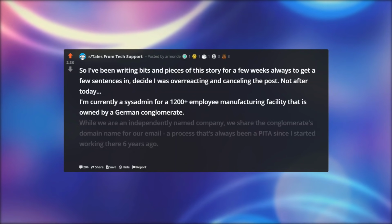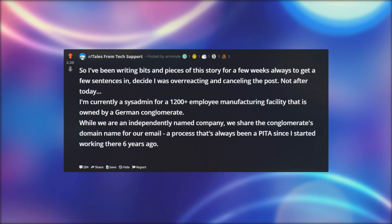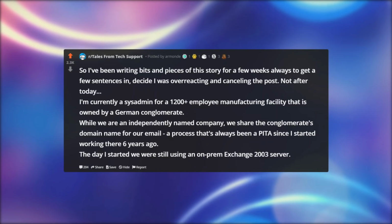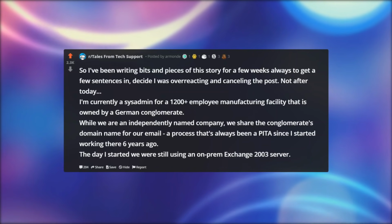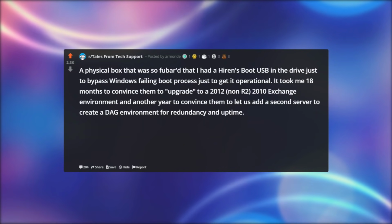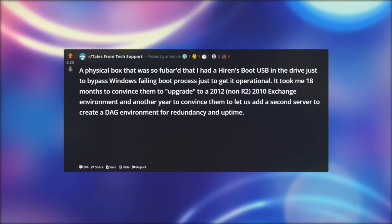conglomerate. While we are an independently named company, we share the conglomerate's domain name for our email, a process that's always been a PITA since I started working there 6 years ago. The day I started, we were still using an on-prem Exchange 2003 server, a physical box that was so foobarred that I had a Hiren's boot USB in the drive just to bypass Windows' failing boot process just to get it operational.